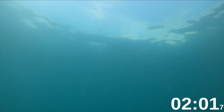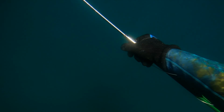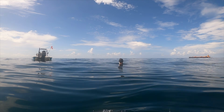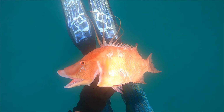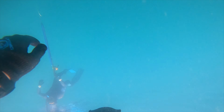This is a bit of a long dive considering I had a loaded Polespear for most of it. That really saps your oxygen, the Polespear in your hand. But we got him. That's the first hogfish of the day. And Evan's got one too. I love those fins by Penetrator. They've been my fins forever, and they will continue to be.